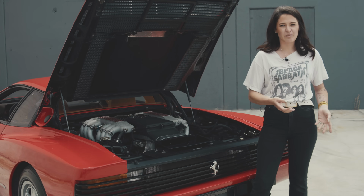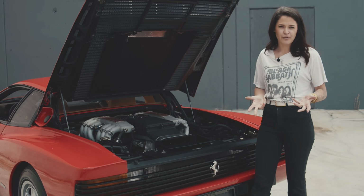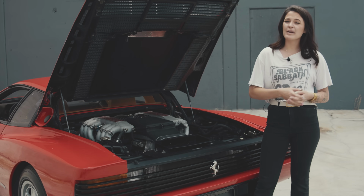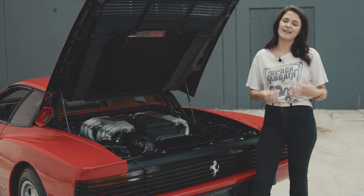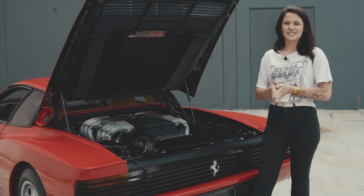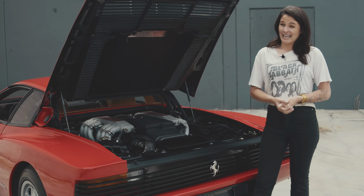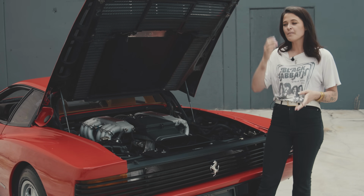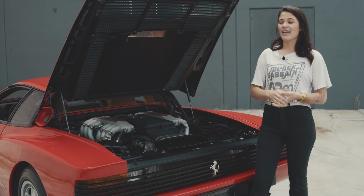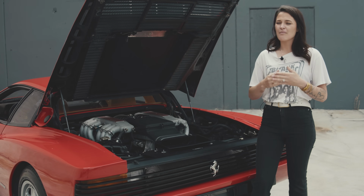So when you're looking to buy a Testarossa or a Boxer, or pretty much any Ferrari, but especially models like this, you want to make sure that the major service has been done by a reputable shop. And if it hasn't been done, make sure to get a pre-purchase inspection done, because you never want any nasty surprises. Another thing about this particular car, it is actually on a salvage title, and the owner has had this car for many, many years.